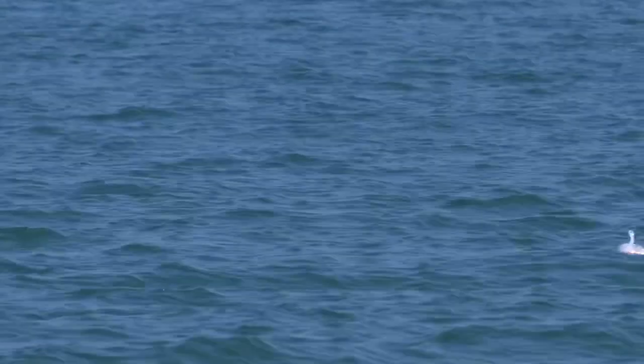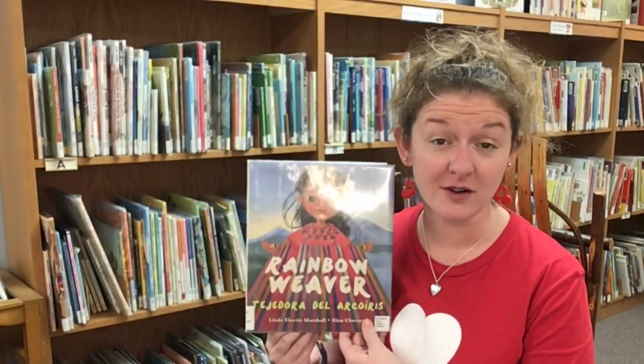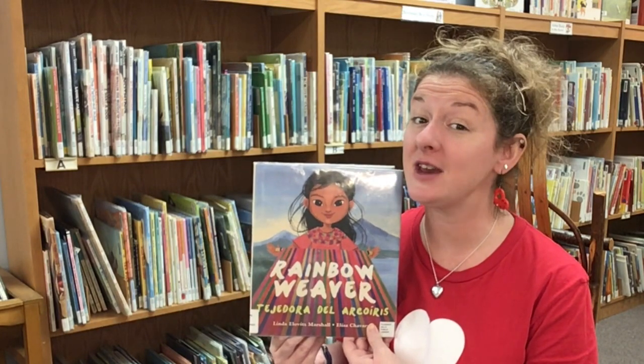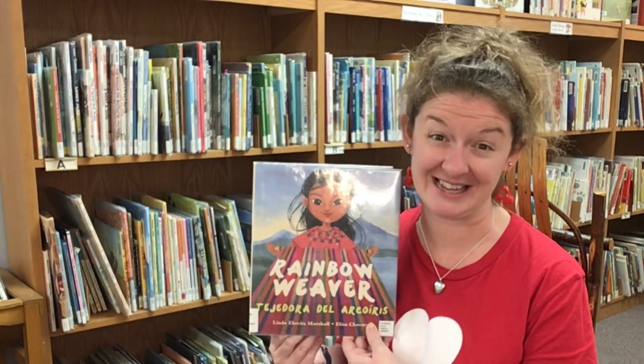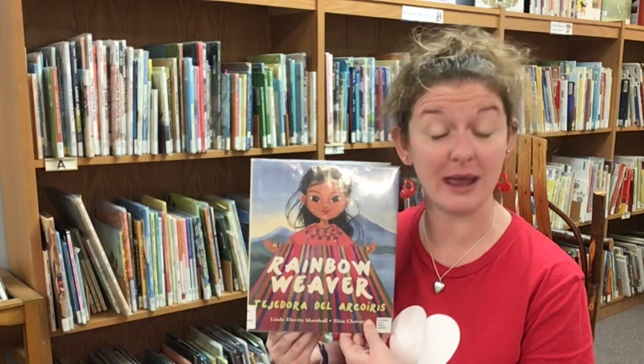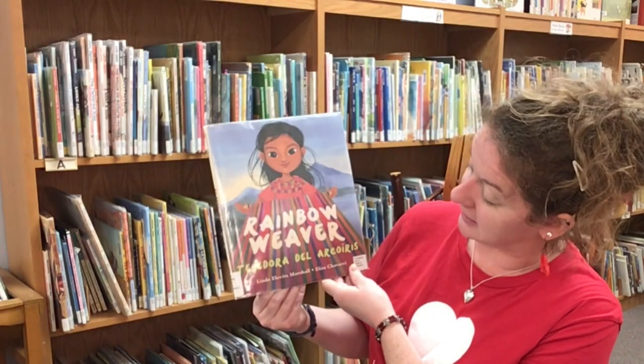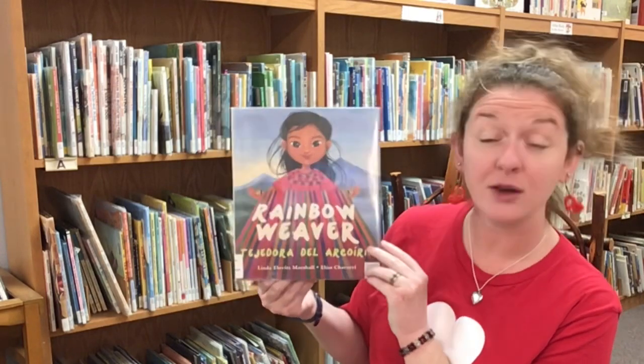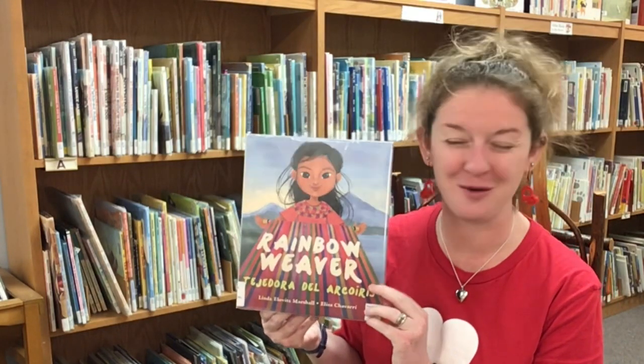And now, let's hear a story. For our first story today, we're going to learn how one girl finds an innovative way to reuse plastic. This is called Rainbow Weaver, and it's written by Linda Elovitz Marshall and illustrated by Elisa Chavarri, and read today with permission of Lee and Low Books.